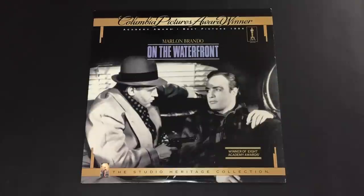Whoever did these jackets knew what they were doing. This is the scene everybody knows, even if they've never seen the film. They know the taxi cab scene. They know the "I could have been a contender" speech. So this is what you need to put on the cover of this film. If you're not using the original artwork, which the original poster is pretty good, but this is what everybody knows. This is what everybody remembers.